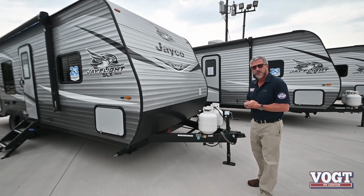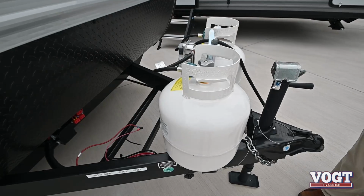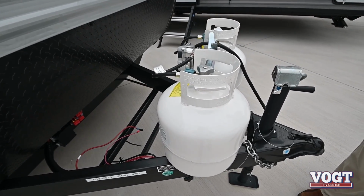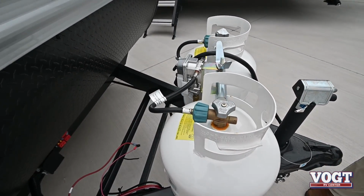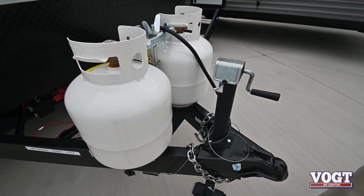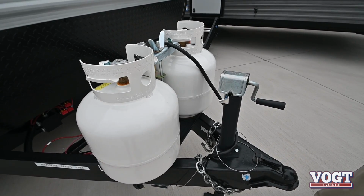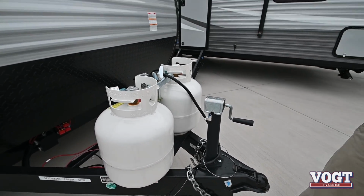If you look up front, we have an area for propane bottles to provide a source of power for the stove, the oven, and the refrigerator. These are two 20-pound bottles. We have a manual crank jack. If you wanted to have a power crank jack, that can be replaced for ease of operation before the delivery occurs, and then with a push of a button, that would go up and down.